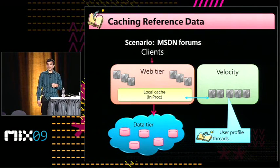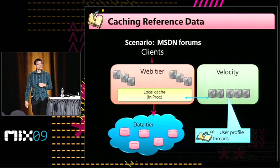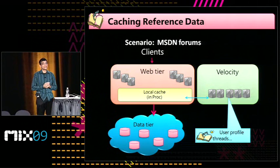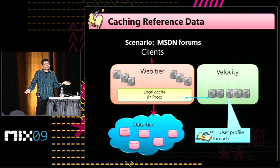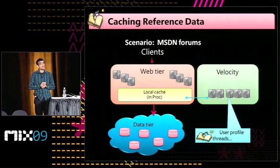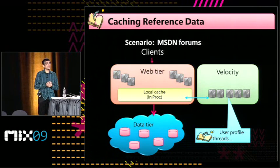To illustrate what these kinds of data would be, let's take reference data. Reference data is something that doesn't change very often. If you take your catalog, for example, that is reference data. You probably refresh your catalog once a day, or maybe once in a few days. It doesn't change very often, so it's extremely cacheable. If you look at forums, for example, pretty much all of the forum threads: if you add a thread to the forum, that's it. There's no update to it ever. It's pretty much read-only from then on. So they have 5 Velocity servers, about 40 gigs of data across all of them, and they get about a 98% cache hit ratio. They don't go to their backend at all. So their SQL Server load came down from 60% to about 2% now.